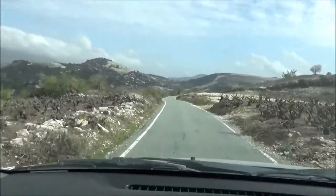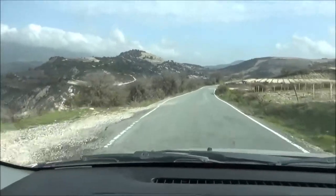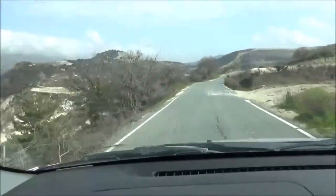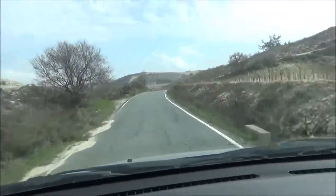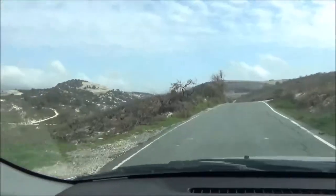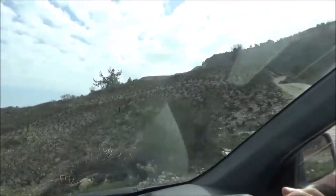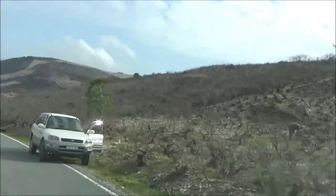So this is a more narrow road actually. This is crazy because a car is just coming our way, so we have to stop. As you can see, it's so narrow. And this, I mentioned, all this grapevine. You see, there's a farmer over there. It's beautiful.